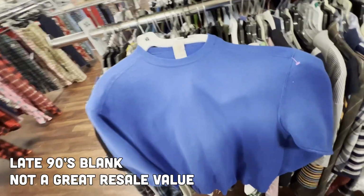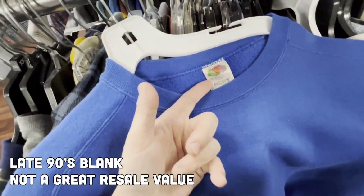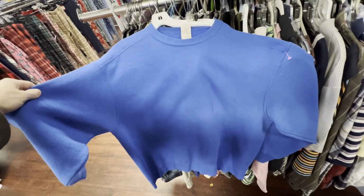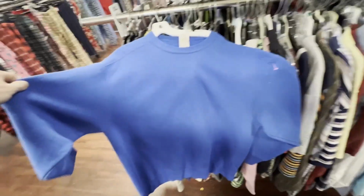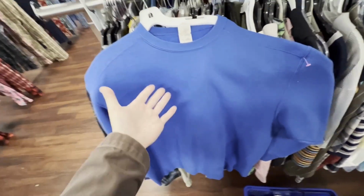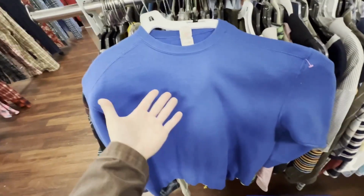One thing that I was grabbing for a while is vintage blanks. Now this one, this Fruit of the Loom sweatshirt isn't super old. However, that being said, it's probably from the mid-90s, and it's nice and clean, so old blanks are fun to get because maybe I'll start screen printing something and be more like Joe.